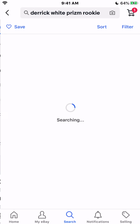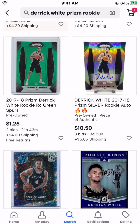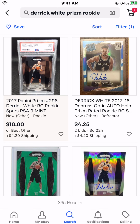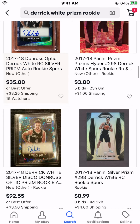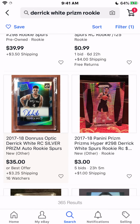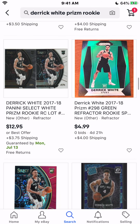So the first guy we have over here is Derrick White. If you guys don't know, Derrick White on the San Antonio Spurs, his cards are dirt cheap. As you can see, you can get his PSA 9 for around $10. I've been picking up a lot of just base Prisms for literally under $1, making a lot of lower offers, and a lot of the time they get accepted because there's not too much hype on Derrick White as of yet. By the end of the season, he was scoring around 15 to 17 points a game.